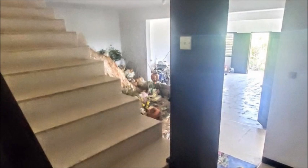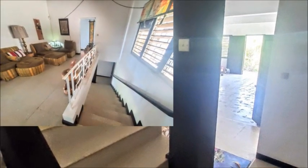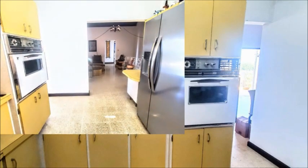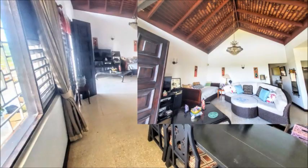From the lower floor, a staircase leads to the upper floor, which boasts a foyer, kitchen, and an additional room that is attached to the kitchen. Then there's an open concept living and dining area with a high wooden ceiling.